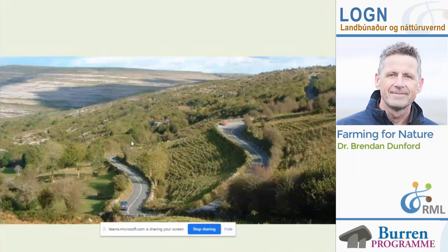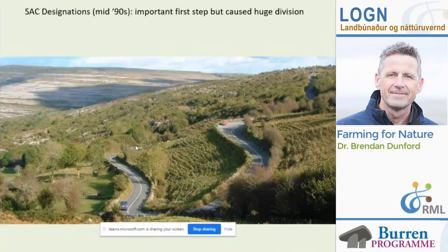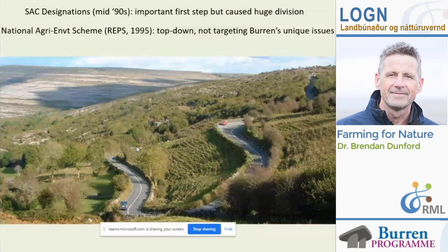So our government have tried different things. First of all, we've tried to protect the landscape, saying that this is important and the farmer cannot damage it in any way. But that's important, but it's not enough. It's not enough to protect this landscape. So then the government introduced environmental programs.